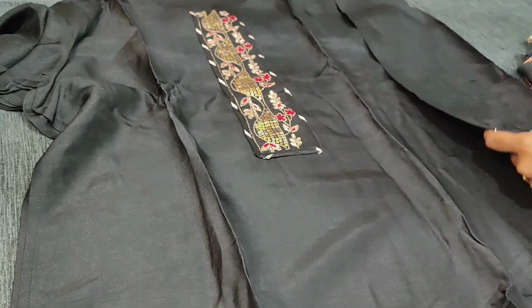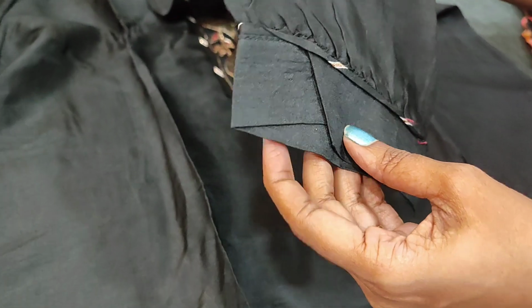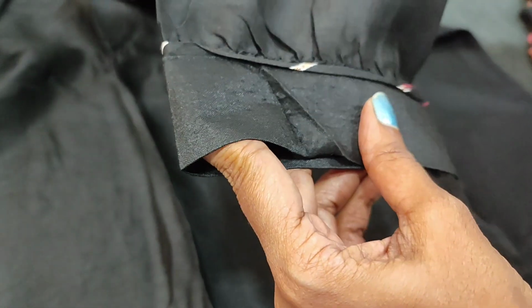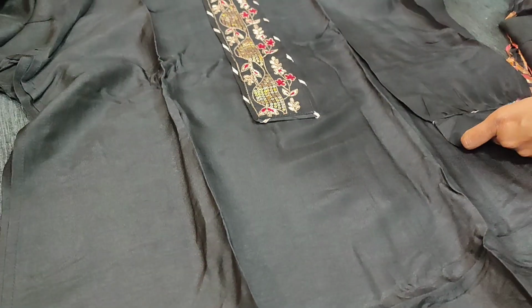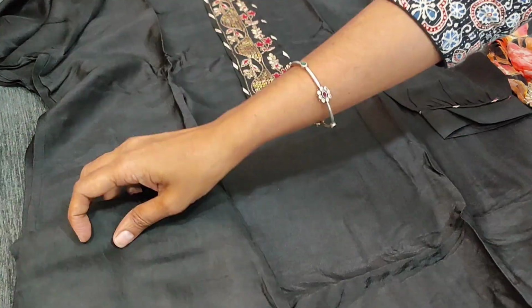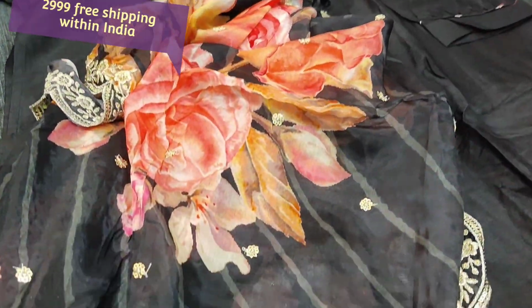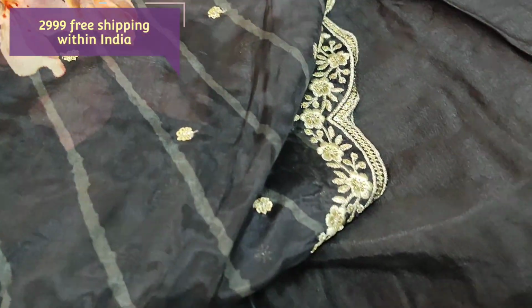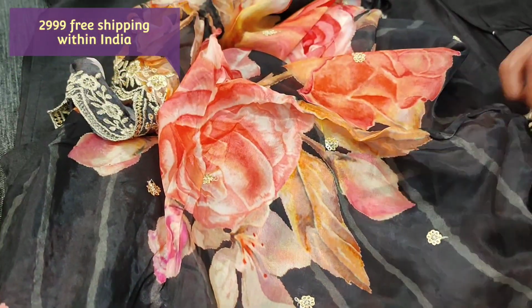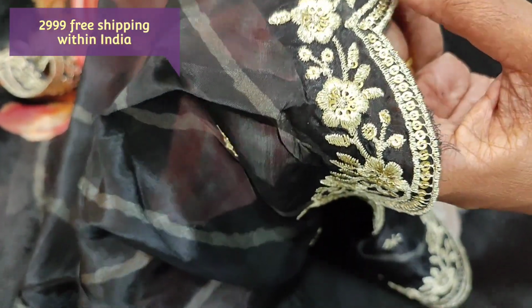As it's semi-stitched, we recommend this up to XL size, and this has 3/4 sleeves, which have this kind of sleeve detailing. Lining is needed. We have matching santoon bottom in black. It is teamed with a very pretty pure muslin silk dupatta with big floral design, and this is the border. This is the zari embroidered border along with sequins with cut work edges.